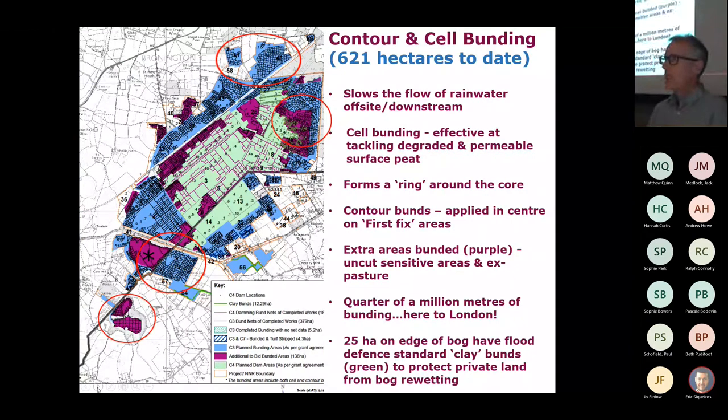So we've applied this peat bunding technique widely across the moss, over 600 hectares across the nature reserve. It slows the flow. We've done it in two ways. We've done cell bunding, which creates 20 by 20 meter cells. If you think of rice paddy cells, they're a bit like that. And they're really effective at tackling the degraded permeable surface peat. And we've used that technique to create, if you look at the blue area around the edges, almost a ring around the core of the site.